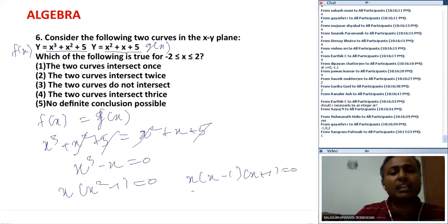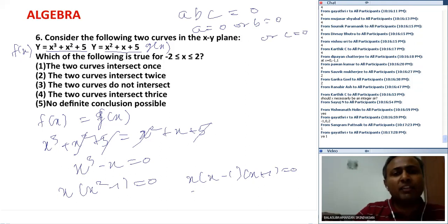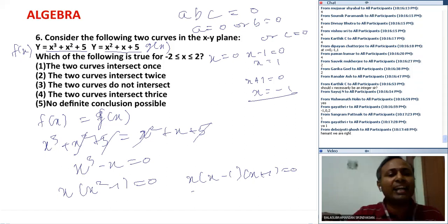Now clearly, when a, b, c is equal to 0, that is a equal to 0, or b equal to 0, or c equal to 0, this is a basic standard method of solving, which means either x equal to 0, or x minus 1 equal to 0, which means x equal to 1, or x plus 1 equal to 0, which is x equal to minus 1. So these are the basic three solutions that we get. Therefore, since I get three values of x for which the two functions are equal, there must be three intersections, and hence the answer is option 4.